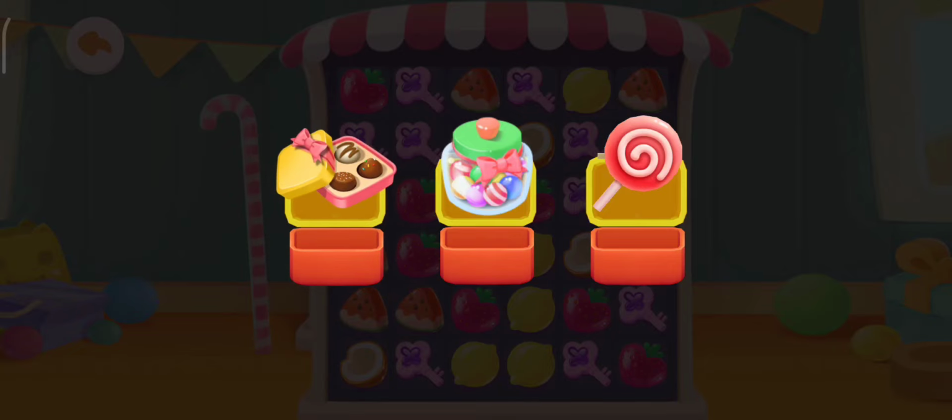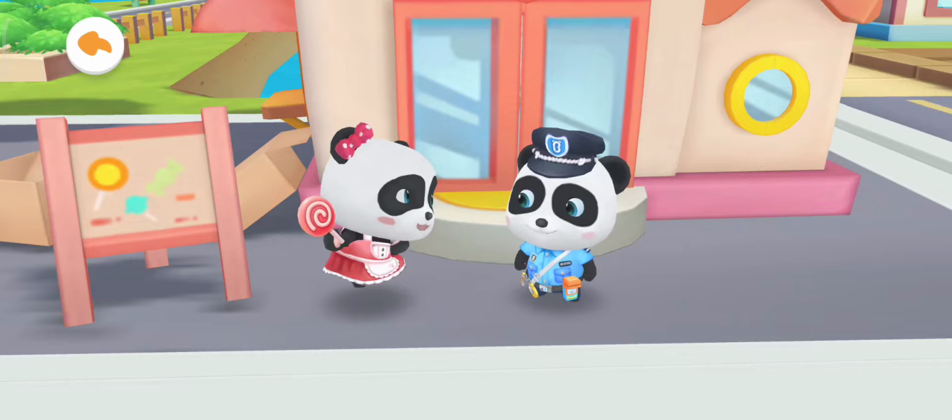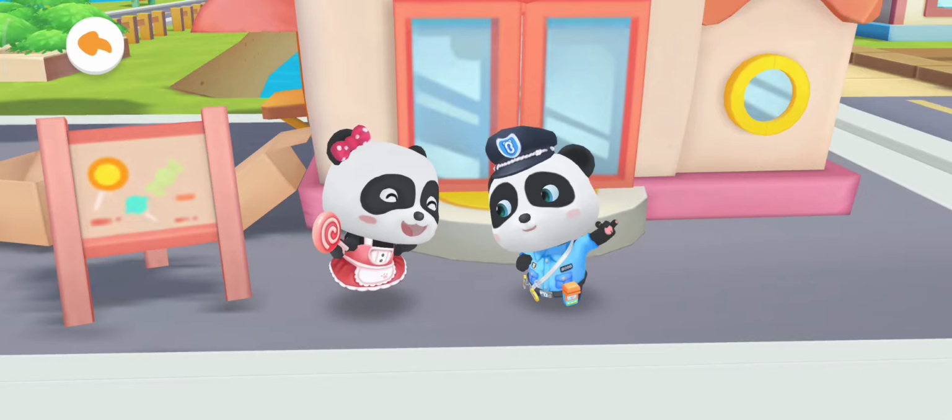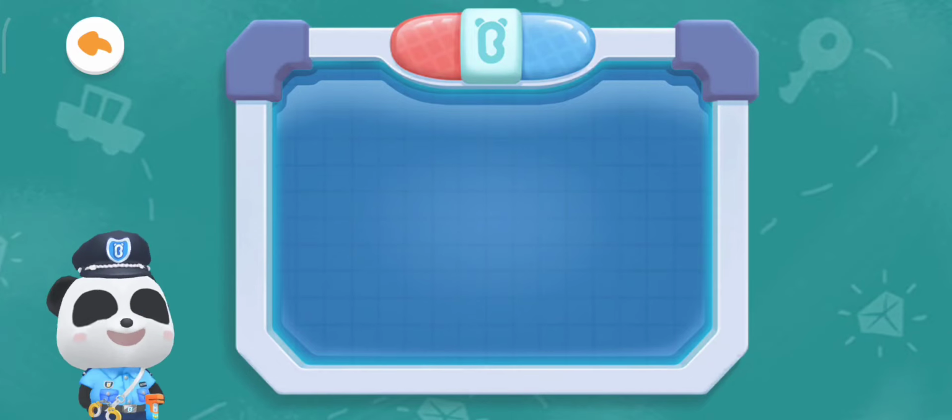Great, Officer Kiki! The treasure chests are all open! Wow! My lollipop! Thank you, Officer Kiki. You're welcome. Whoa!